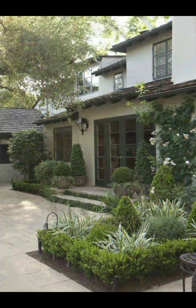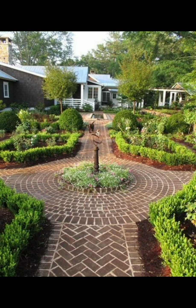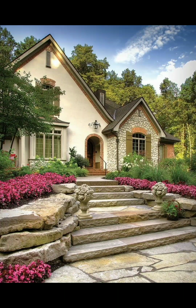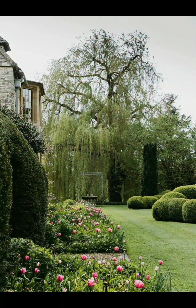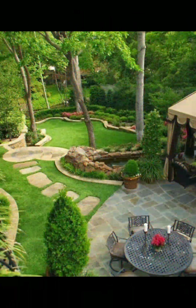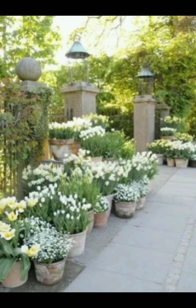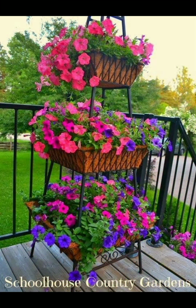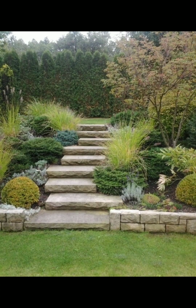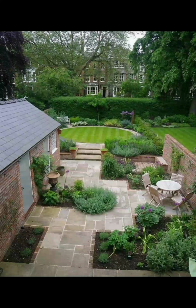Site analysis is another aspect which you have to evaluate. Assess your garden's location considering factors like sunlight, soil quality, drainage, and climate. And then design, plan. Sketch your garden layout taking into account pathways, seating areas, and focal points. And then choose a style. Decide on a garden style that reflects your preferences, such as formal, informal, cottage, Japanese, or modern.